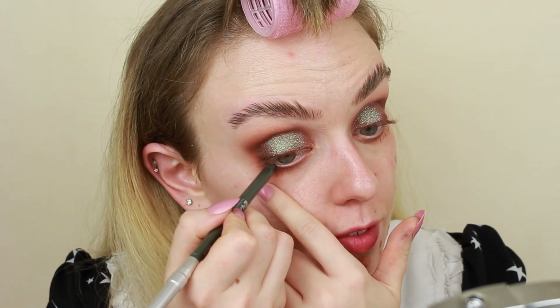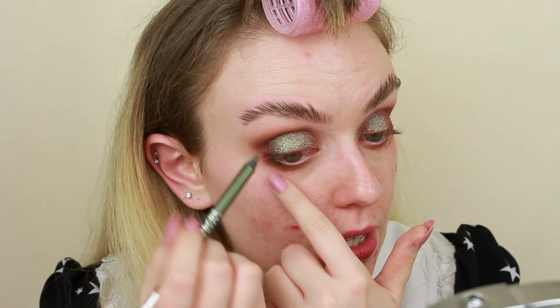This has just been my favourite combo recently. Just the warm base with the blue pigment over it. Obsessed. For the waterline, I'm going to use an Urban Decay eyeliner. This is the shade Mildew. I have one of their eyeliners already, which I'm absolutely obsessed with.